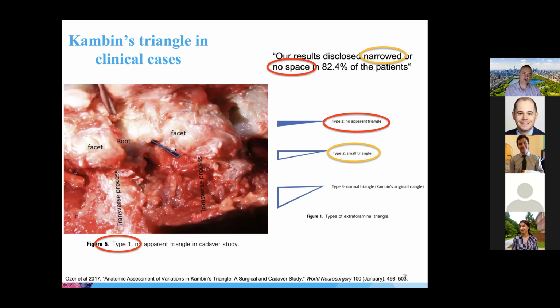So here's an anatomical specimen of the spine. Here are the facet joints. The head will be towards the left, feet towards the right, abdomen down here. And this here is the exiting nerve root. And the Kambin's triangle is this slit-like space.